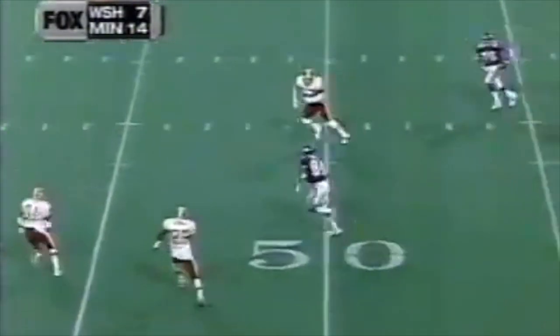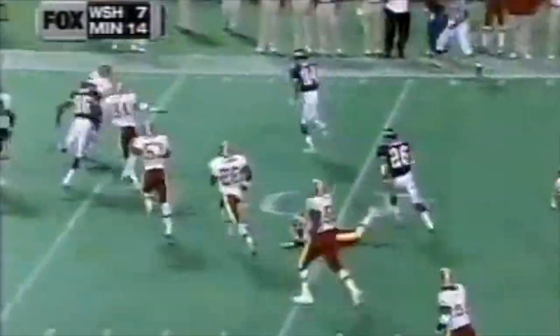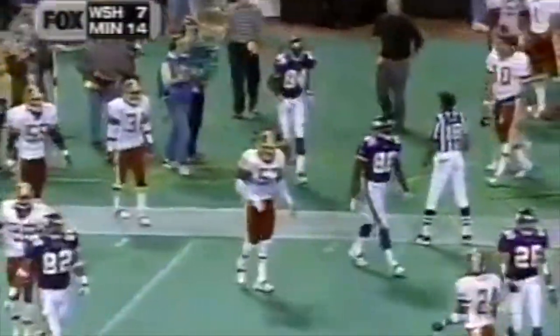Pass is caught by Randy Moss, his first reception, and he's still going. And finally ridden out of bounds. But not before the Minnesota Vikings are in striking distance. That was a gain of 28. You know, one of the few times you're going to see Randy Moss underneath.